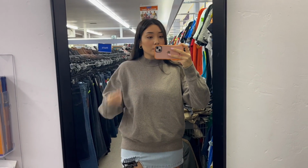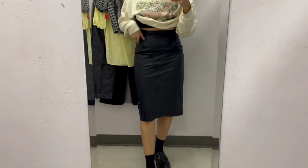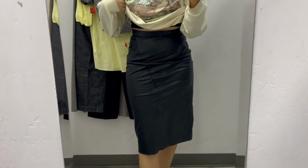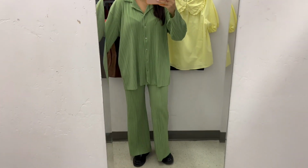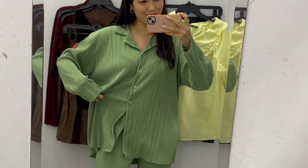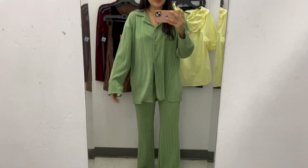Then I headed to the dressing room to try on the rest of my items, and right out of the gates, we knocked it out of the park with this stunning leather skirt. I actually can't believe this fit me, an absolute winner. Then I tried on that two-piece pistachio set, and I was expecting to love it, but the shirt was very oversized, but the pants were too tight, so it kind of felt off balance.